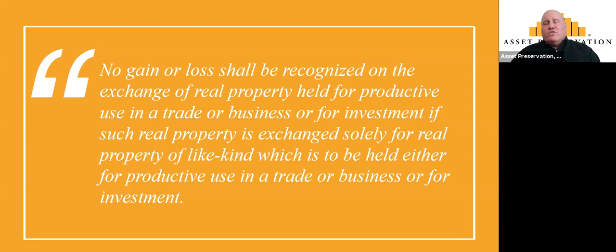Some key takeaways. First off, this is what we refer to as non-recognition treatment. It is not a tax-free exchange. It is a tax-deferred exchange. So the basis of the property being relinquished, the one being sold, gets rolled into the basis of the replacement property, the property being acquired. So it's a tax-deferred exchange.